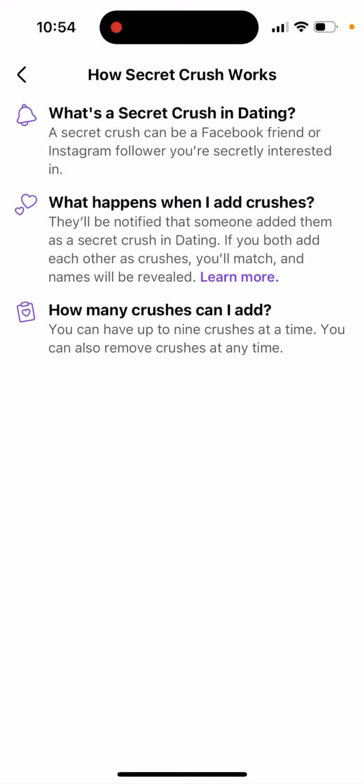So this is you who are interested in this person. And then they will be notified that someone added them as a secret crush in Dating. If you both add each other as crushes, you will match and names will be revealed. And then how many crushes can I add? You can have up to 9 crushes at a time. You can also remove crushes at any time.